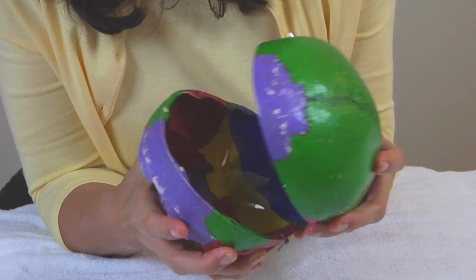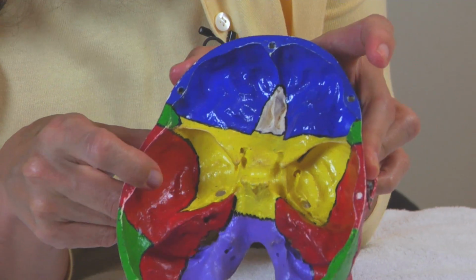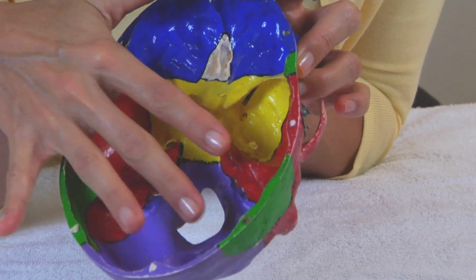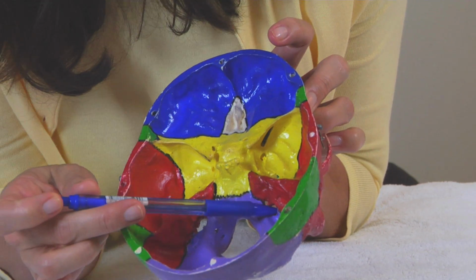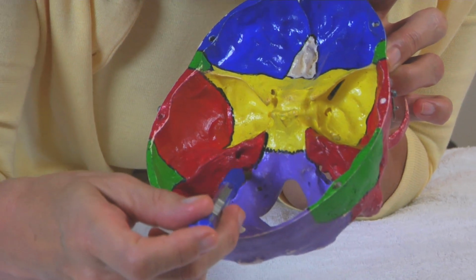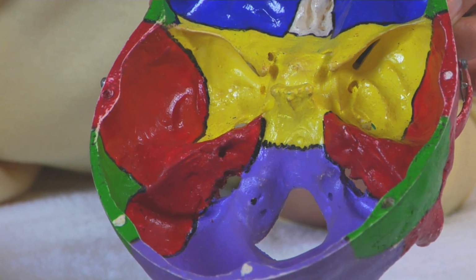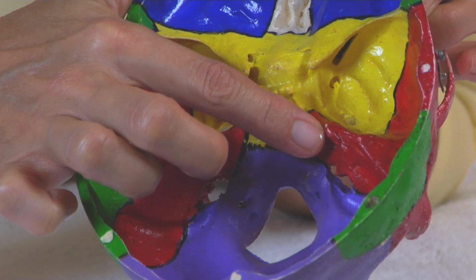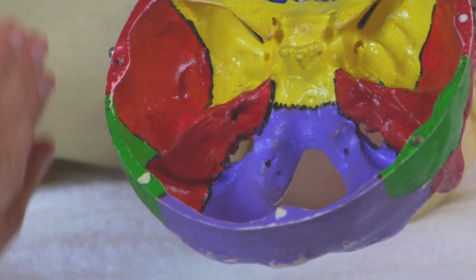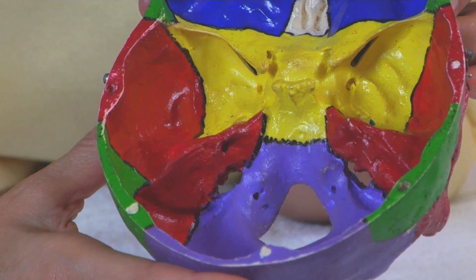If we look at the red bone and the purple bone, we can look at it from this position or we can look at it from the inside. What's interesting about how the red bone and the purple bone come together is that there's a very large hole on either side. This is where 3 nerves and a vein have to travel through. One of the nerves is called the vagus nerve, the longest cranial nerve in the body. This nerve supplies all the organs in the body: the heart, the lungs, the liver, and all of the digestive organs.